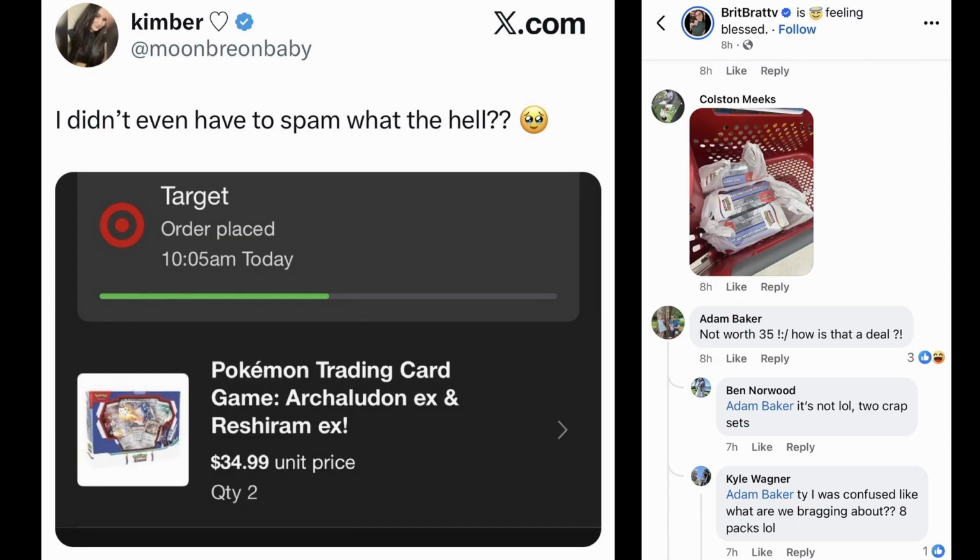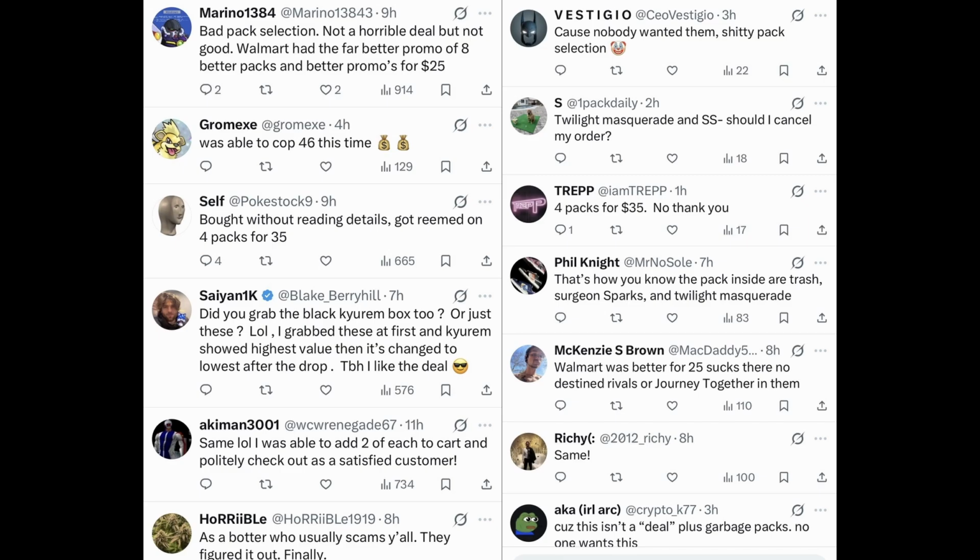So Kimber over here, I didn't even have to spam. What the hell? So some people are really excited to get this. I was excited. I got it. I don't care. You know what? 8 packs for $35. I'm really good with it. So you can see all these different people's opinions. Twilight Masquerade and Surging Spark. Should I cancel my order?